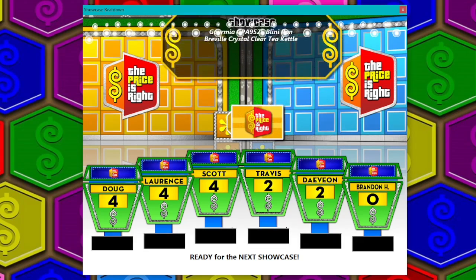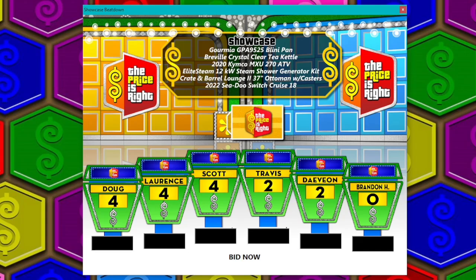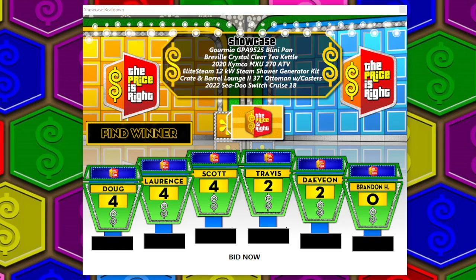Here we go. This showcase begins with a Gourmia GPA 9525 Bellini Pan. It just gets weirder with Gourmia. What the hell? Right? A Breath of Crystal Clear PA Kettle. A 2020 Kymco MXU 270 ATV. An Elite Steam 12 kilowatt steam shower generator kit. A Crate and Barrel Lounge 2 37 inch Ottoman with casters. And a 2022 Sea-Doo Switch Cruise 18. This showcase, which went from land to sea, can be yours if the price is right.